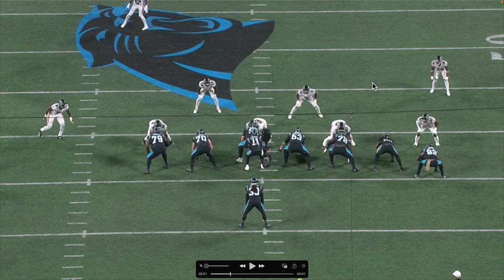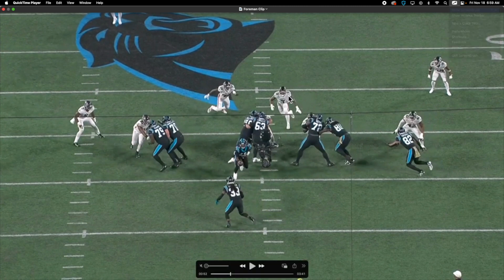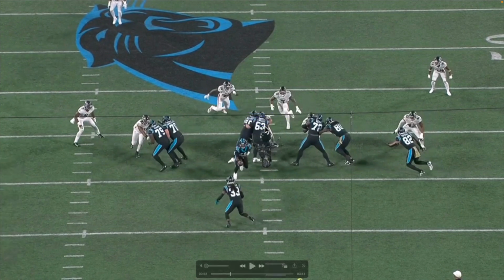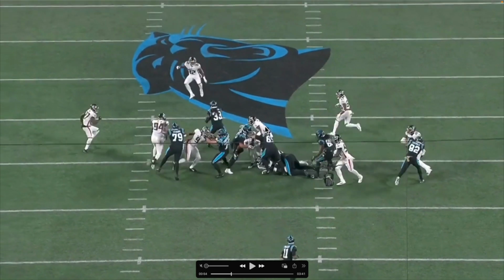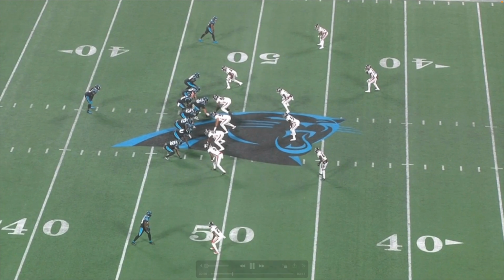As this play develops, as we see here, you're going to see these two defenders go this way and you go that way, trying to confuse the offensive line. Now you're going to see the center push the nose tackle this way, then pick up this defender right there as we see here. So I'm going to slow it down for you guys right here. Look at that. Seals the hole right there. I mean, you could have busted that. Another great play by the Panthers line right there.